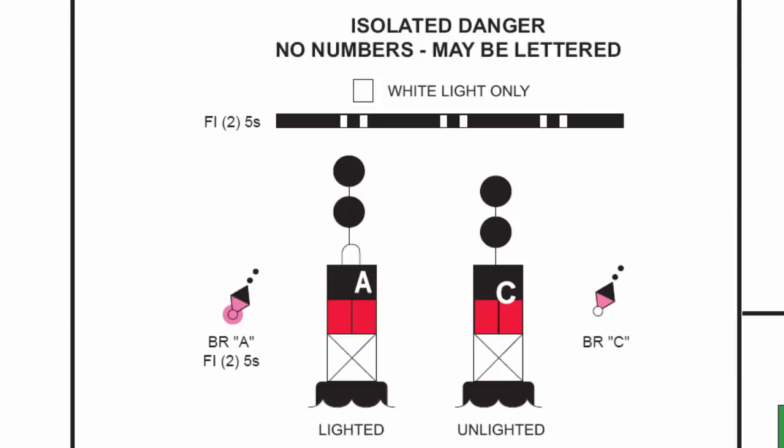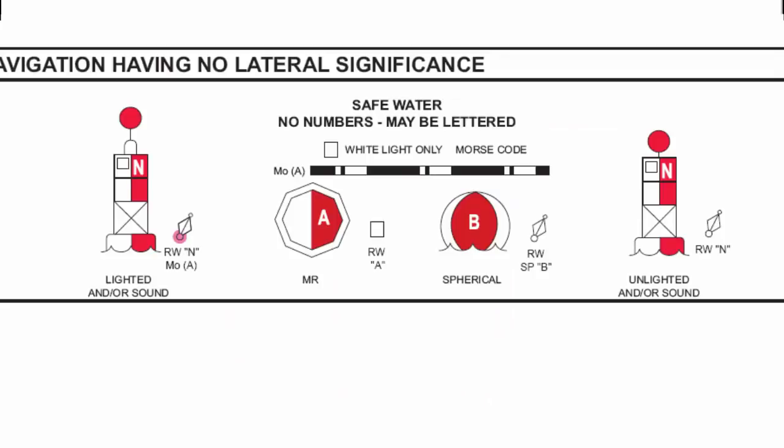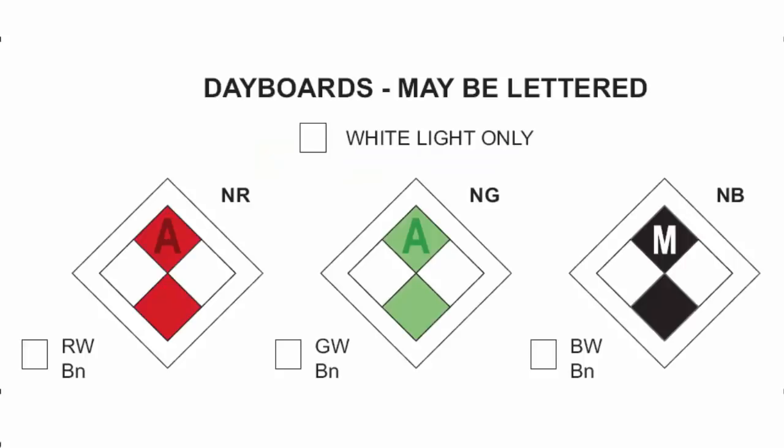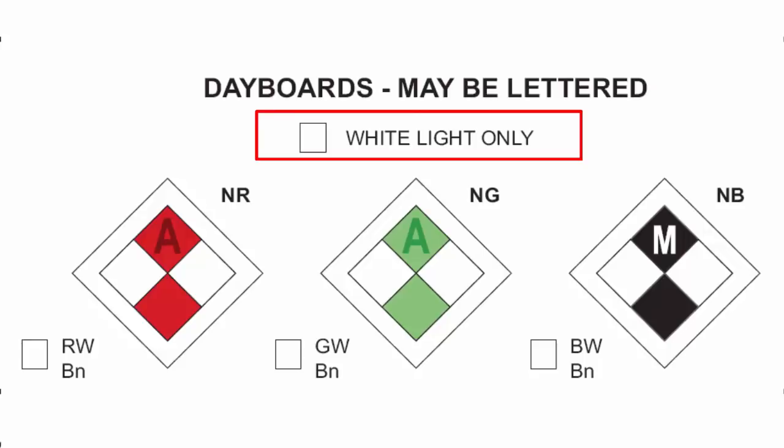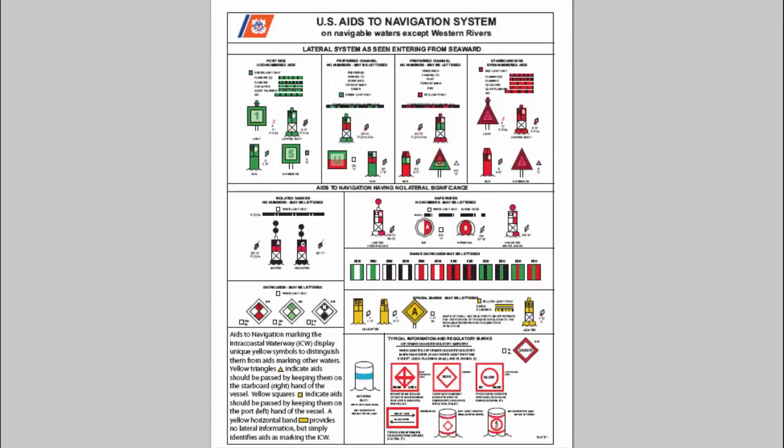And then isolated dangers use only white lights, and they use flashing 2, 5 seconds. And the safe water marks use only white lights, and they are a MOA, which is dot dash, dot dash. Day boards, the other day boards, not the range markers, but these day boards use white lights only, and they would be fixed white lights. And the yellow special marks, you can see, will have a yellow light, and they will be either fixed or flashing. So that's how the various light rhythms are applied to the navigational aids.